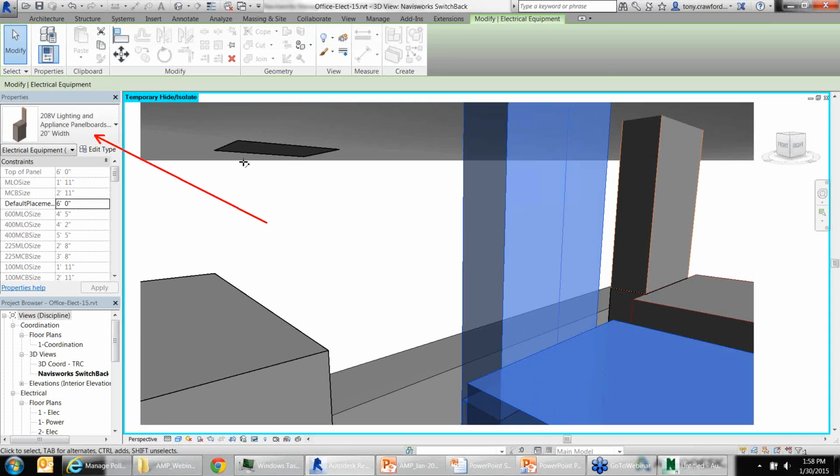Do you see what the properties are when I selected this object that's been in front of me all along? It's a lighting and appliance panel board. That's the electrical panel that I was trying to find. It was right in front of me all along. Maybe it zoomed in a little too close.